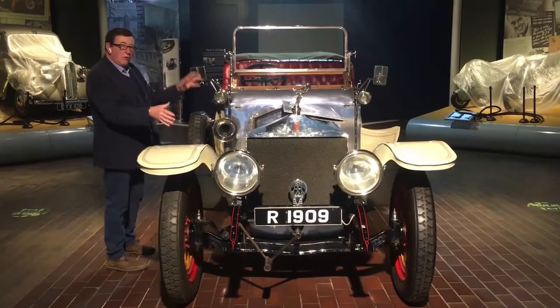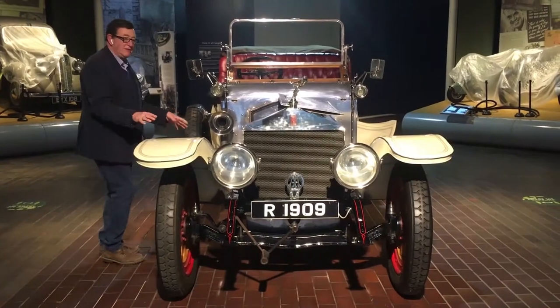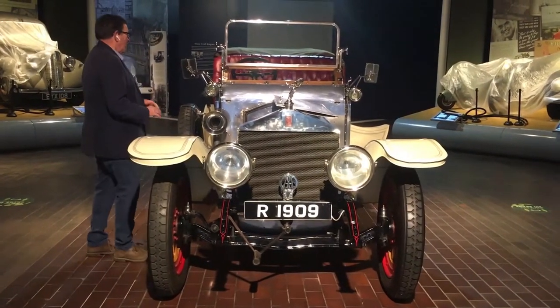But then that made the whole car out of proportion. So quite a lot of work had to be done to make the body look proportional after the radiator was lowered, such as trimming down the mudguards and things like this.